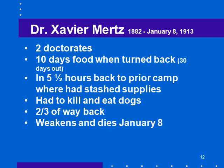In 5.5 hours, they were back to a prior camp where they had stashed supplies. They had stashed the supplies 2 days earlier, and they decided to make time, and they got back really quick when they decided to go back. They eventually ran out of food. They had to kill and eat their dogs. And 2/3 of the way back, Mertz weakened and died on January the 8th.